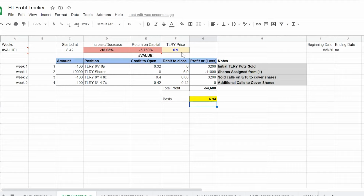And since Tilray had already dropped so steeply from 8.42 down to 6.9 in less than a week on us, that's an 18% drop. This is really a play where we're just trying to get out alive. Now, obviously, most of the time when you sell cash secured puts, there's an over 50% chance you're going to hit max profit. So you're not going to have to deal with all this. But the important thing is to know what to do when things like this go wrong.